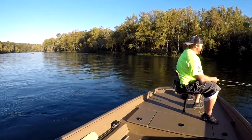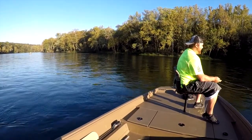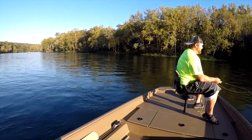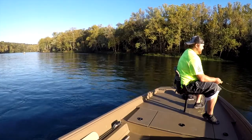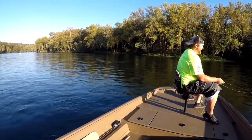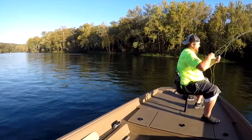So right now I'm not having to mend my fly line to keep it dragging at the same rate as the flow. But if there was a wind, I would have to be moving my line to keep the bobber from dragging. There's one. We'll see if I can keep this one on here.